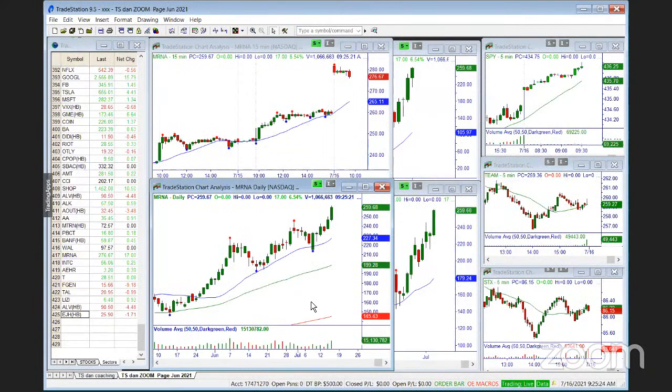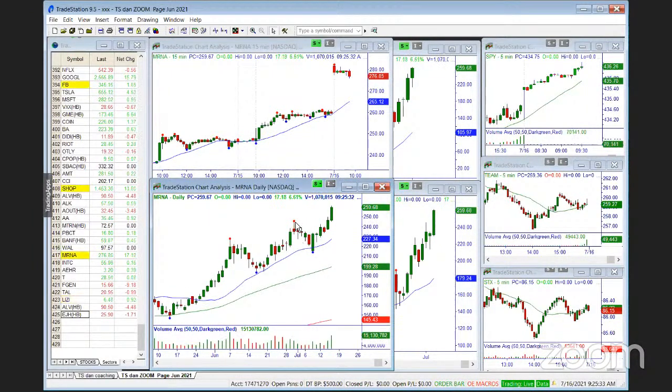John's mentioning Moderna. Yeah, Moderna is getting added to the S&P 500. Remember we talked about it this day? A gap reversal, then a 1, 2, 3. That was a bullish pattern right there.